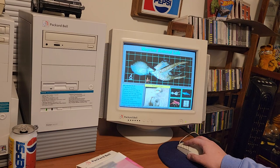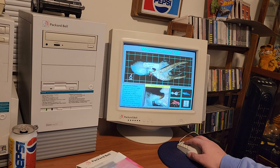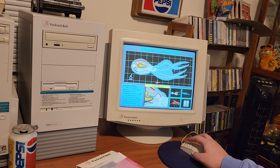Octopus eyes. Mouth. Oh, that's perfectly normal looking. Click to see the inside of an octopus. Will this get my video demonetized? Oh good, it's just a drawing. Brain. Pinky is nowhere to be found today.